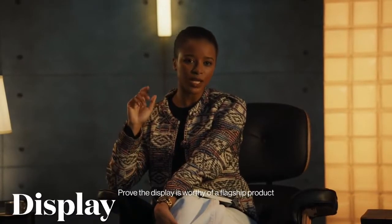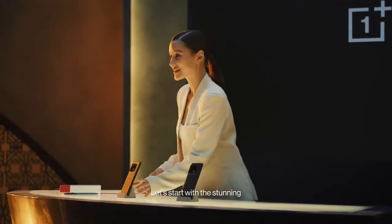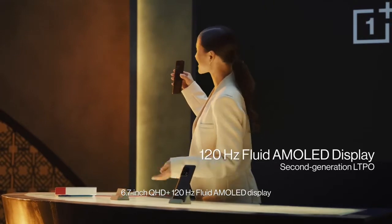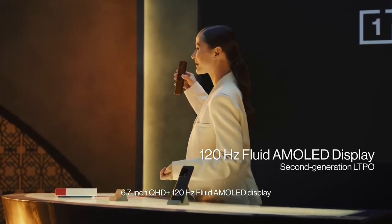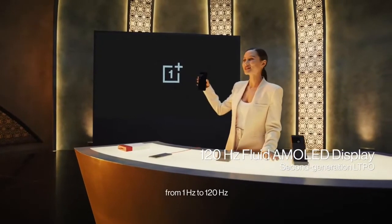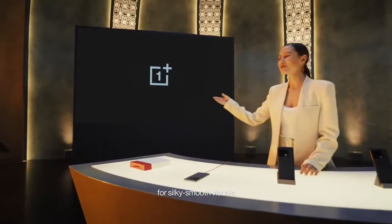Prove the display is worthy of a flagship product. Let's start with the stunning 6.7-inch QHD Plus 120Hz Fluid AMOLED display. The refresh rate dynamically scales from 1Hz to 120Hz with second-generation LTPO calibration for silky smooth visuals.